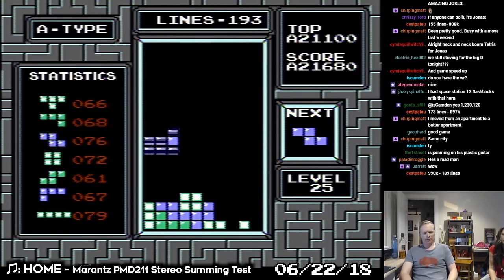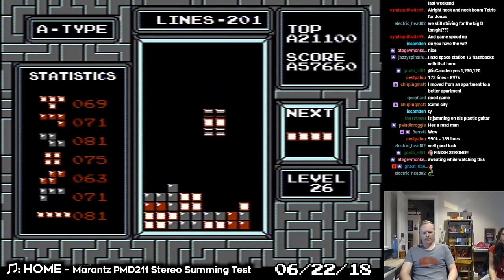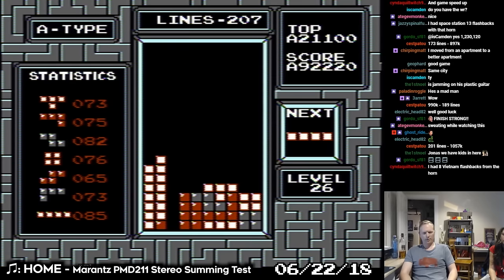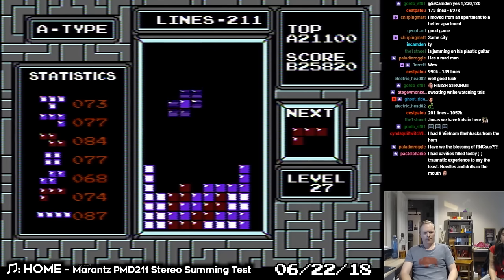Jonas maxes out into level 25 at 190 lines, one of the earliest recorded maxouts in history. Jonas scores 1.1 million into level 27, and at this point, he only needs 4 Tetrises or so to break his previous world record.